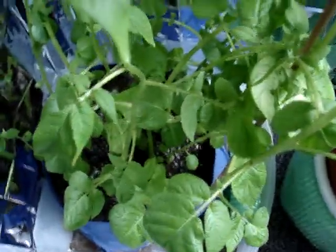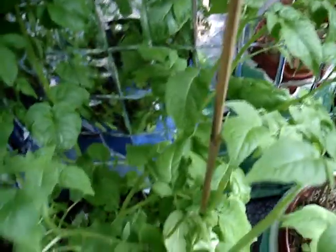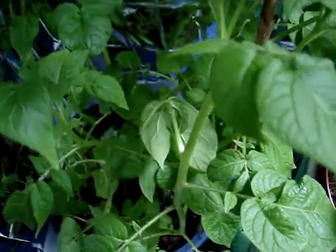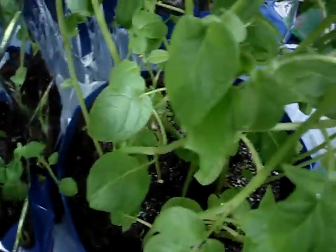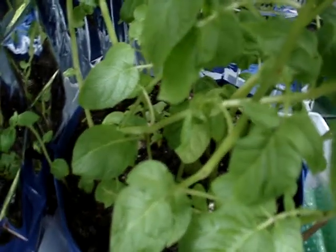I need to start working on tying up my Viking purple potatoes, though. They are definitely in the falling over stage. They're just getting too tall. I put a bamboo stake in here with them to try and hold them upright a little bit. Other than that, they seem to be doing pretty good. I put a little bit of ground eggshell on top of the soil, so when I water it, they get a little bit of extra calcium. So I'm hoping these actually finish out well.